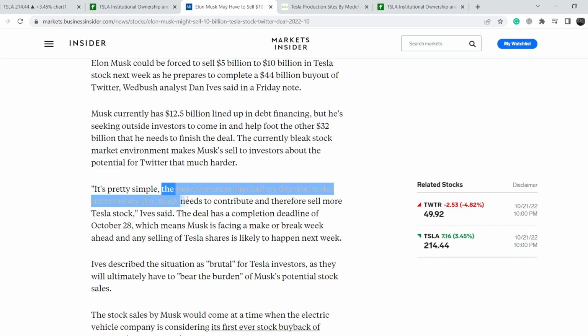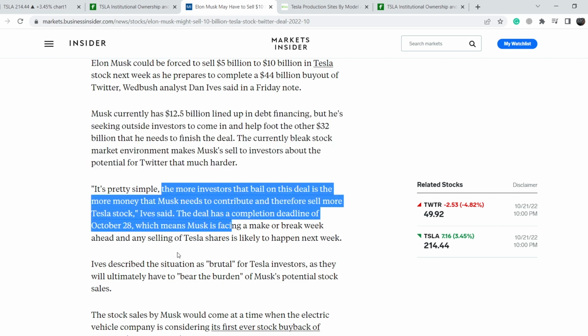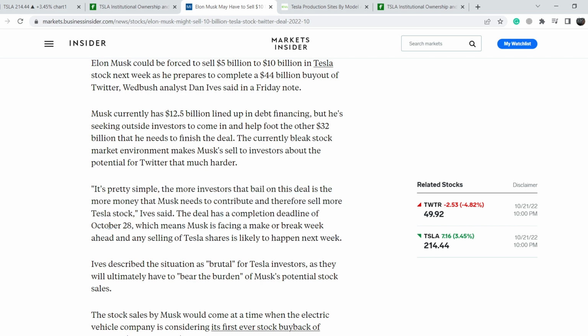It's pretty simple. The more investors that bail on this deal, the more money that Musk needs to contribute, and therefore sell more Tesla stock, Ives said. The deal has a completion deadline of October 28th, which means Musk is facing a make or break week ahead, and any selling of Tesla shares is likely to happen next week. And October 28th is the deadline for this decision, and that's why we might see major volatility, and unfortunately from the fundamental standpoint this major move might be to the lower price points.